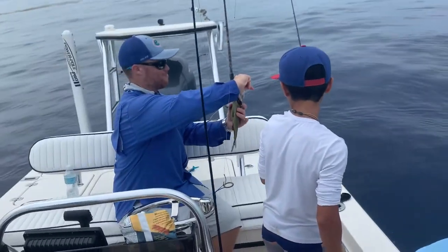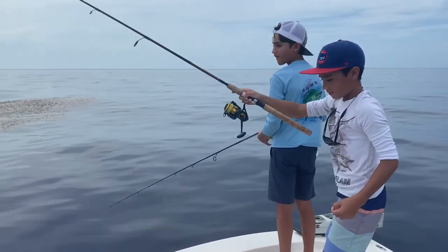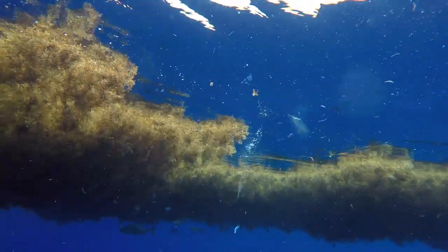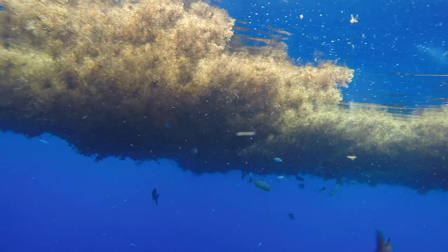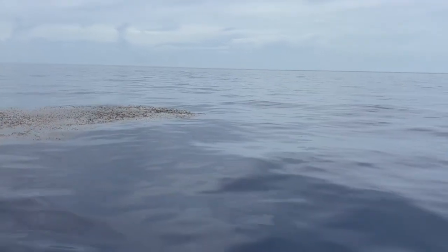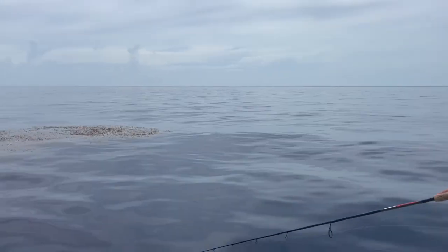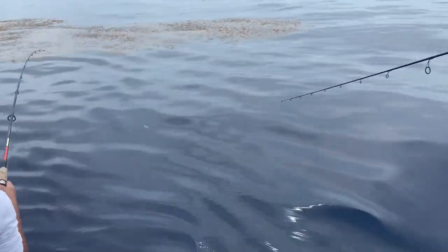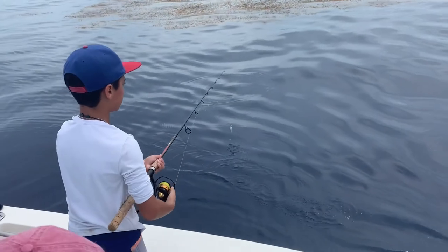Almaco Jacks. All right, the kids. Oh yeah, the kids want to fish for Jacks. Jacks are the best. We've got this little seaweed patch here. There's always that little action, you never know. Dolphin in there, you never know. Plenty of times like this. Come on, boy. Oh, you got one. Fish on. Perfect release.